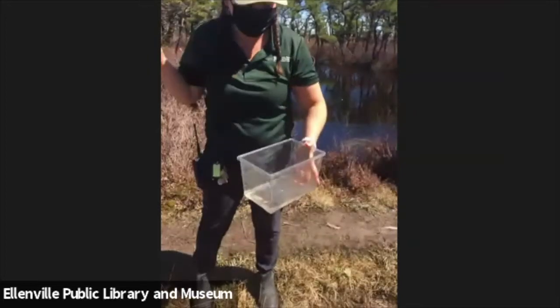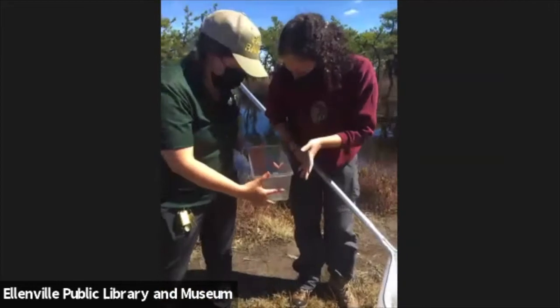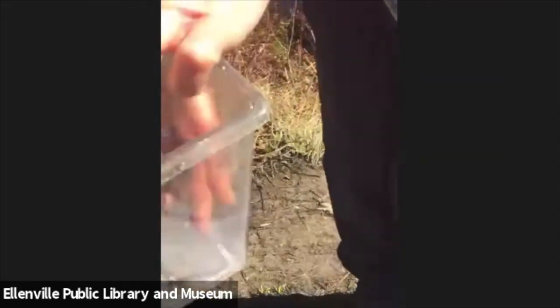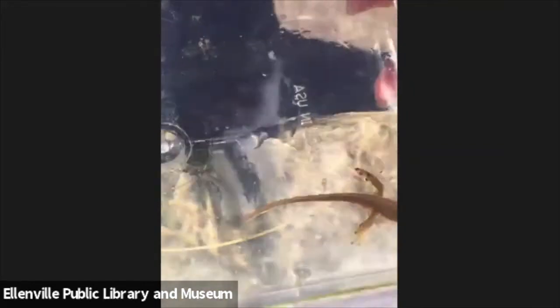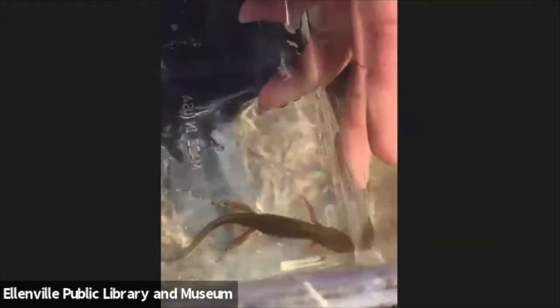So do newts lose the tail? It doesn't become so much of a swimming tail. It becomes like a regular salamander tail. Oh, got it. So this is a red spotted newt. If you get close enough, you probably can see some of these red spots on him. Hopefully you can see that. He is moving really fast. There he is. Hello.